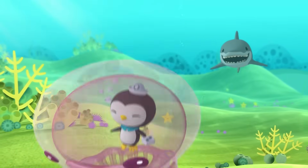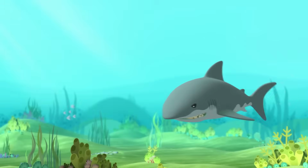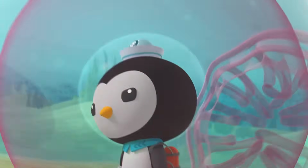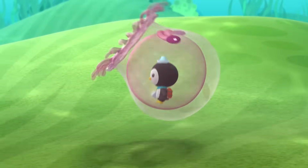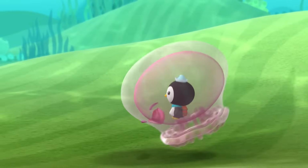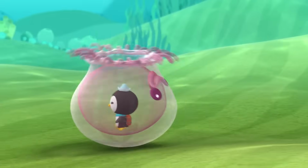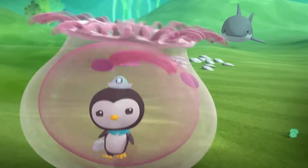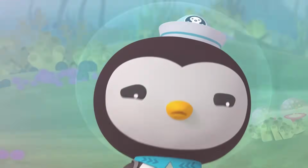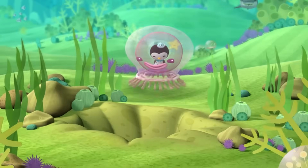Jelly, we have to get away. Big fishy want to play. No, this isn't a game. You know, Jelly, I'm beginning to think you're enjoying this jam we're in. Jelly, in a jam. It's not funny. We need to hide. Hide inside. Inside? Inside what?